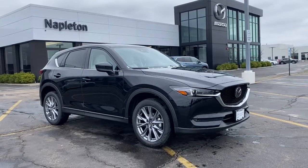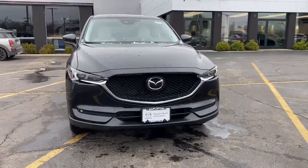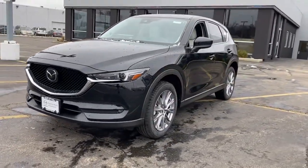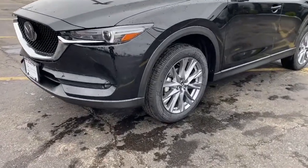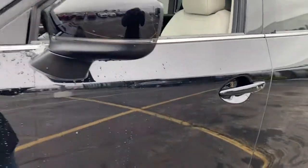This could be the car for you. The 2021 Mazda CX-5. Here's a stylish CX-5, the SUV that puts your comfort at center stage. This compact crossover features an extraordinarily quiet cabin, excellent ride quality, upscale materials and craftsmanship, touchscreen infotainment, and flexible cargo space to help you make the most of every journey.